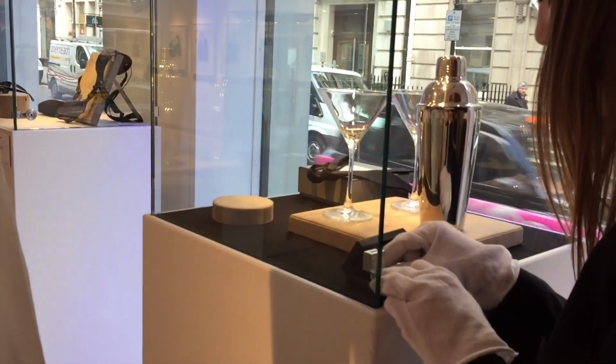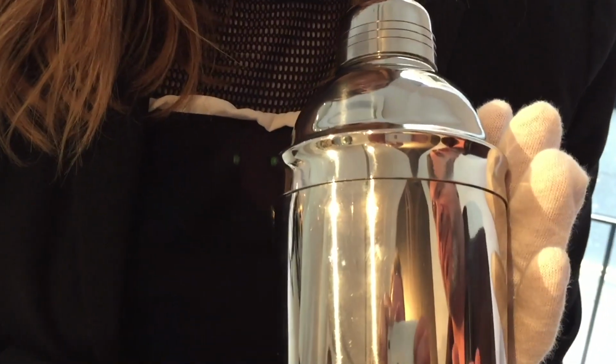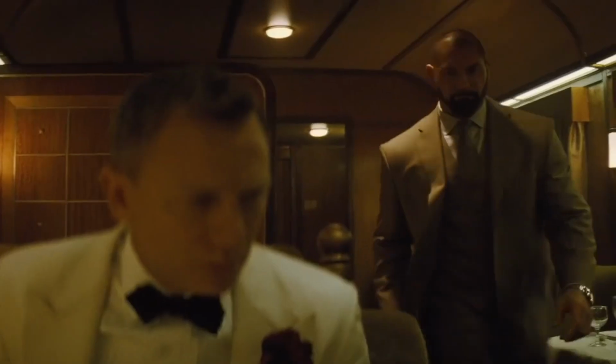Great stuff. We may come back to this in a minute, Sophia, if we may, but we have a quick look at the cocktail shaker as well, if possible. Of course. Great. Okay. Here we go. And obviously this cocktail shaker played a vital role in the film because it was how Bond saw that Hinx was about to attack him on the train in that vicious fight scene. Beautiful.